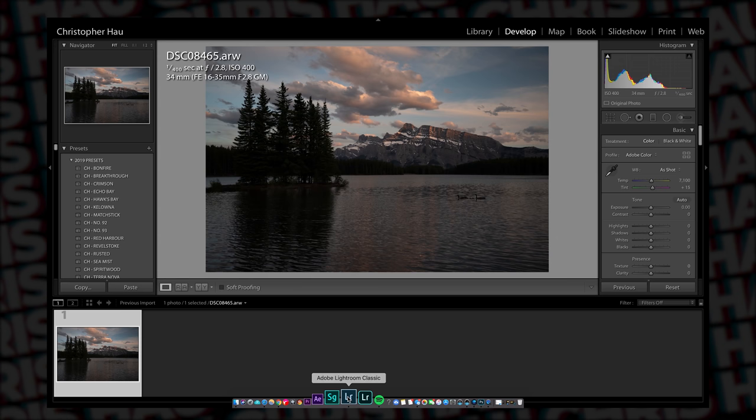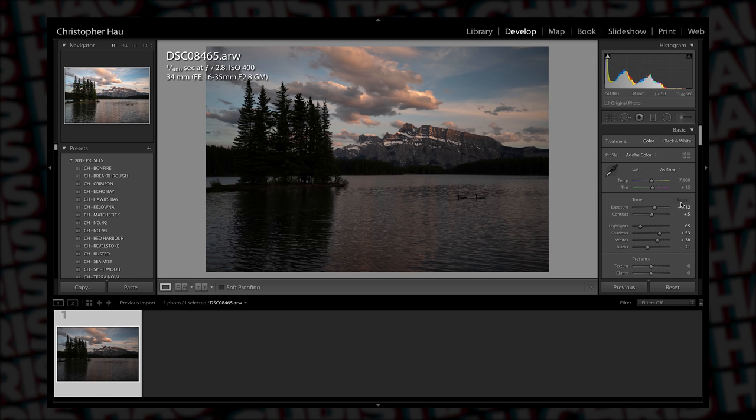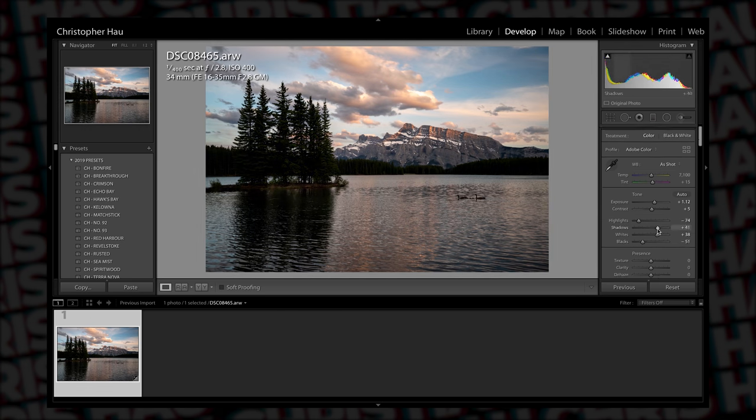Up next, we're gonna be doing our basics. We're talking about exposure, saturation, clarity, structure, all those things, and see who does a better job. We'll be editing a photo from Alberta right here with these lovely ducks going for a swim. Nice, happy family. Start off with this.